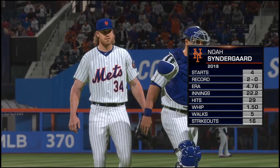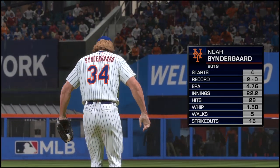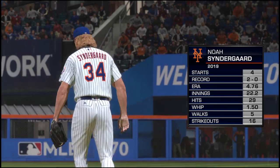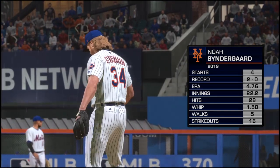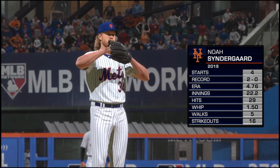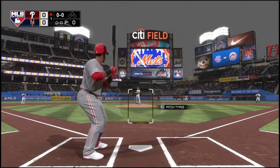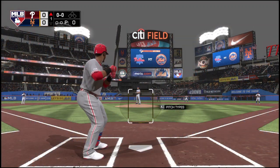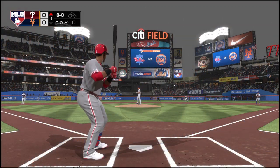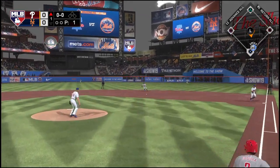Noah Syndergaard gets the call for Game 1 of the series. What's your take on him, Dan? Hey, you take a look at this guy's numbers. One of the things that jumps out at you is that ERA. It's into the fours. But that doesn't necessarily indicate what kind of pitcher this guy is. If he brings his A game, he can shut anybody down. The problem he's had so far this season, he's been a little bit inconsistent. He's a better pitcher than that ERA over the fours indicates.